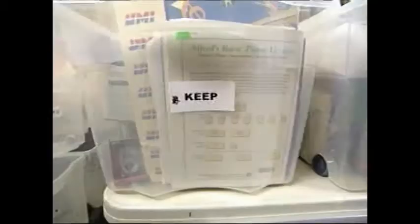Bins are emptying and goals are being reached. We've done it. We've conquered everything from the back room, and now you've got three bins of keep. You didn't think you could do it, but you did it. What a relief. It's like a haircut. It's just gone now. I don't have to worry about it anymore.